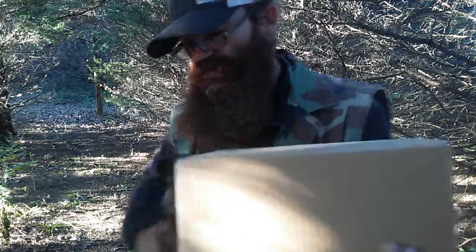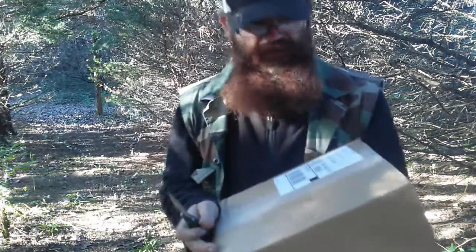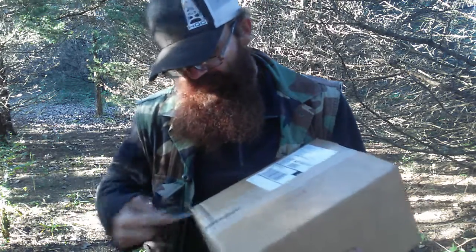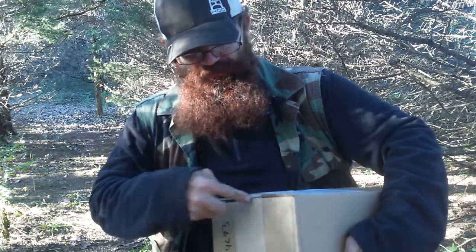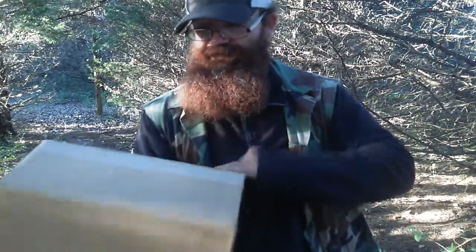So I ordered another one of them, and it finally arrived today. As you can see, it's in the package here. I ordered it last Monday, and today is Wednesday, so basically it took a week. It came from Texas, of course. I already have one, like I just showed you, and so I ordered another one. And this one came in the box.